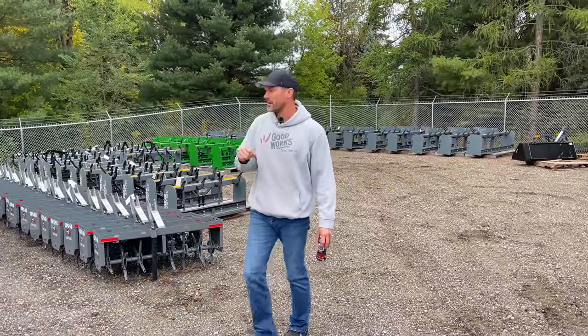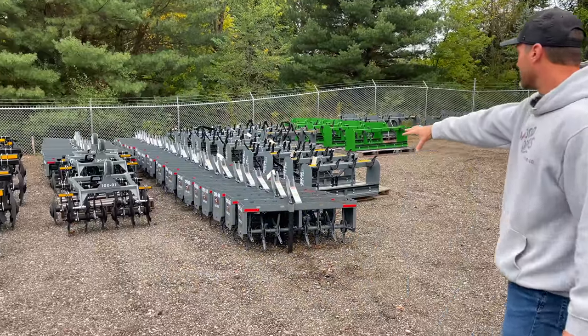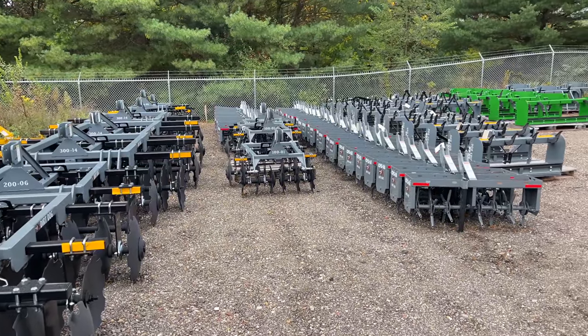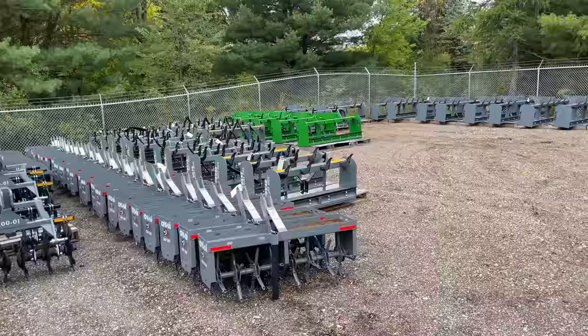Everything's still pretty organized out here. We've got some discs left, some aerators. There's some more aerators in another location as well. And then some box blades over here. A few little random things here and there.